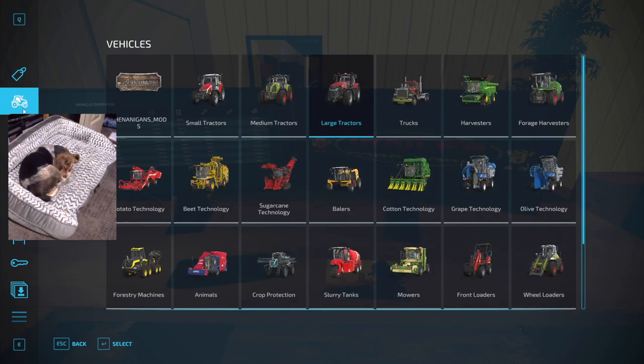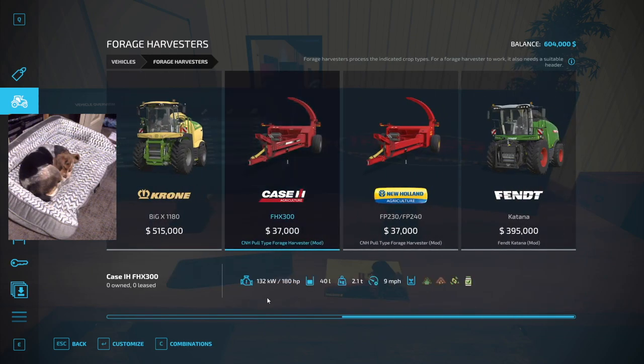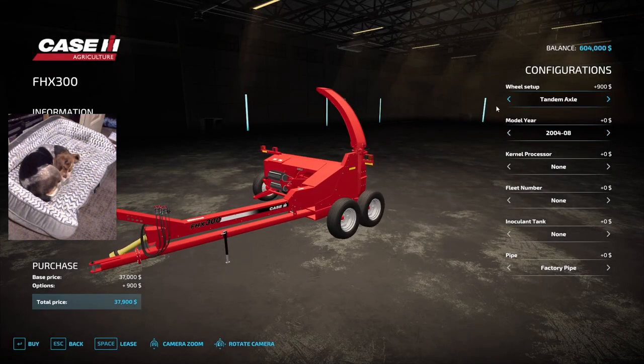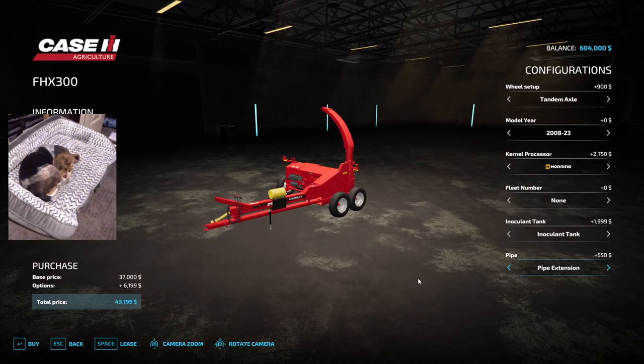Now, to replace our forage harvester, we only need 180 horse, and we should be able to do that with the 200 horse Fendt that we have on the feed wagon for right now. We do want the double axle, and this is a new one. We're going to get the kernel processor. We won't need a number. We do want the inoculant tank. Getting a pipe extension. Yeah, we'll get the pipe extension. So that's going to be 43. Write that down here on my notes on the desk. Okay.